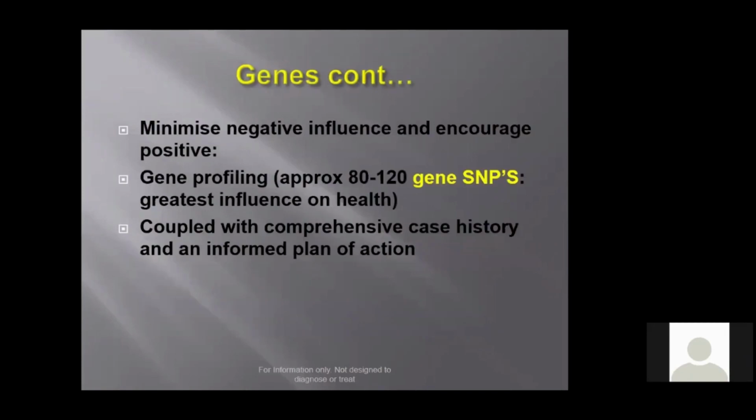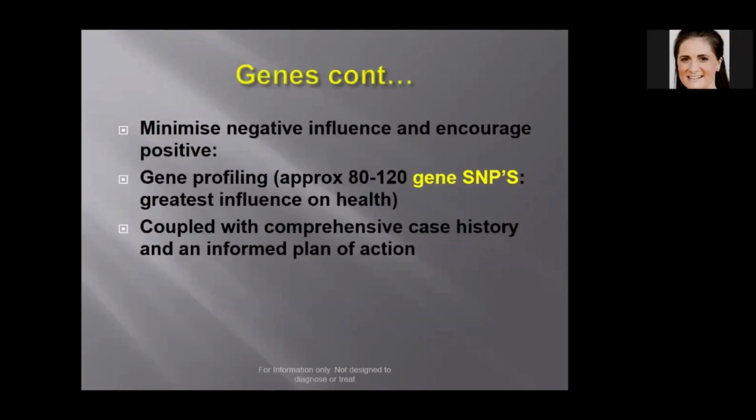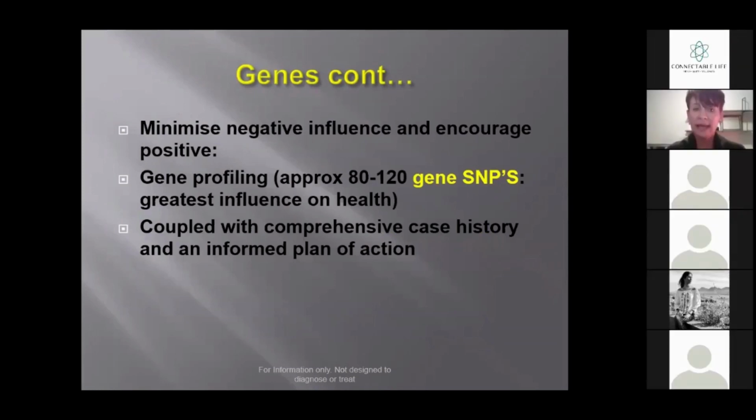So what we can do, and what is very empowering about knowing about your genes, is that through our lifestyle, we can minimize negative influences and we can encourage positive influences. So when we look at gene profiling, we're looking at the SNPs, the single nucleotide polymorphisms. And in South Africa, we're looking at between 80 and 120 gene SNPs.